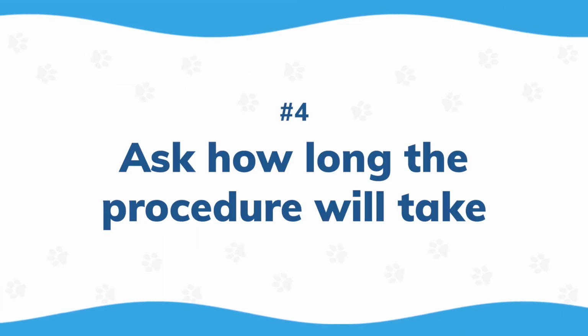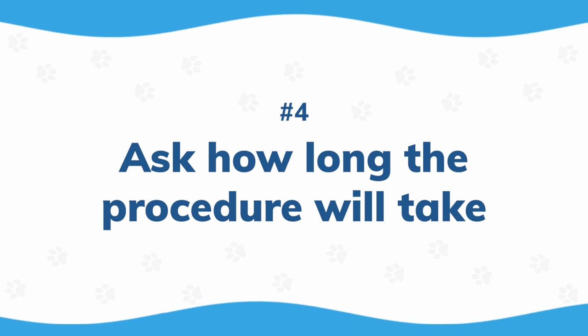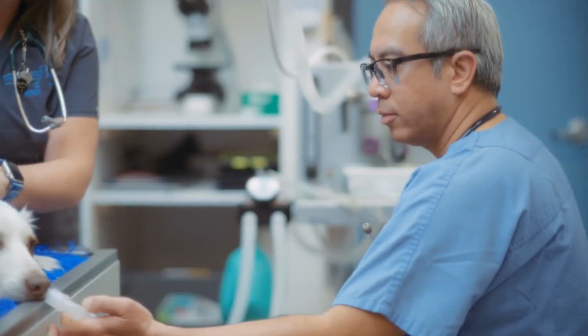Ask about an estimate for the procedure ahead of time. Take it with a grain of salt, because often we don't know exactly, especially with a surgery to remove a lump or a tumor, how involved the procedure is going to be until we get in there. So that's why they give you a range, but usually they're pretty good at eyeballing how much something is going to cost. Because time is money.